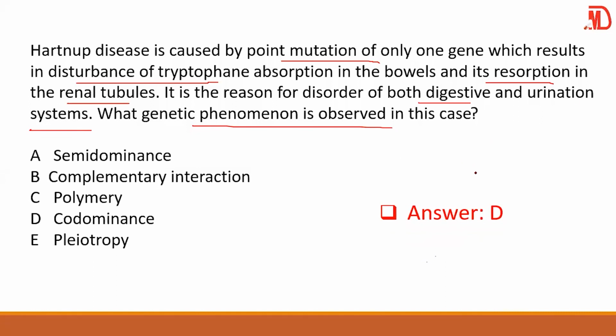This is E. Pleiotropy, not codominance. Codominance is like somebody having blood group AB, where the A and B are both co-dominating, or they are all there, functioning effectively. None is recessive to the other. All of them are dominant.